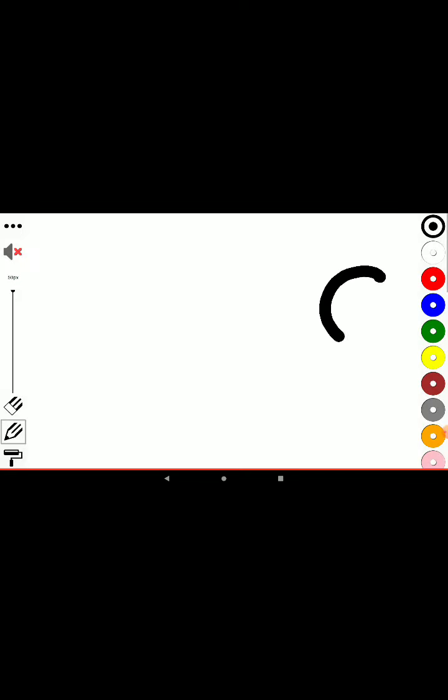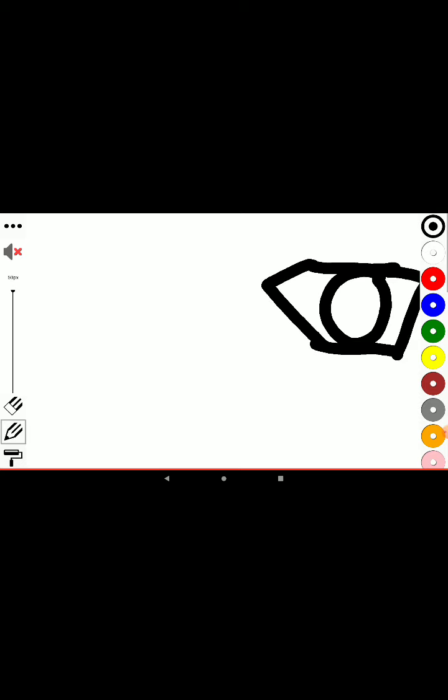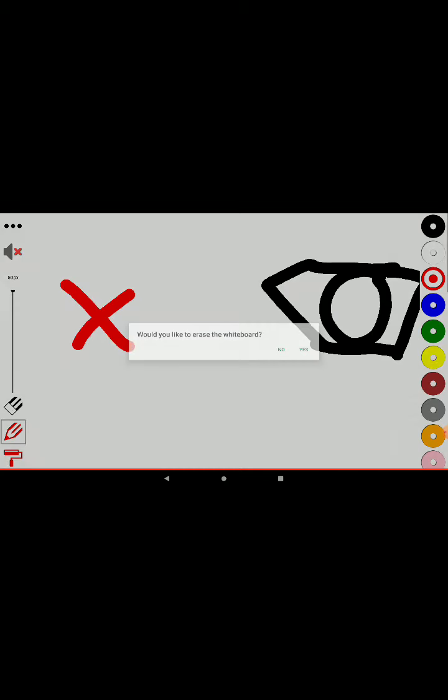So, 1 circle, then 2 rewind. Then 1 triangle, then another triangle. Is this an eye? Yes or no? The answer is no, it's not an eye.